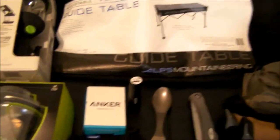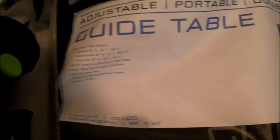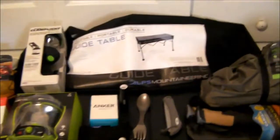And then last but not least, as you can see, this awesome looking table that I've got everything spread out on. This is the Alps Mountaineering Guide Table, adjustable, portable, durable table. Great table. Again, it adjusts to 3 different heights, and it's got a nice top that's easy to wipe down and clean, and it's huge. The table heights are 30 inches, then 35.5, and then 42 heights. Probably have a hard time seeing that there. But the tabletop itself is 22 inches wide by 61 inches long. That's a long table, 61 inches. But that's great. I love it, and it ends up weighing about 25 pounds when it's all folded up in its bag. And that's the bag right there that you see.